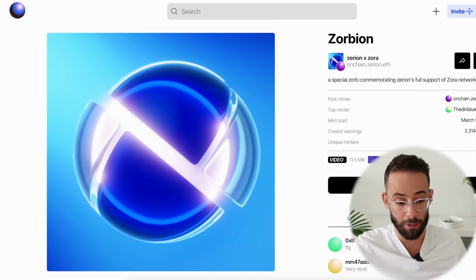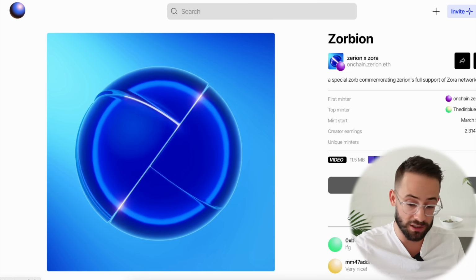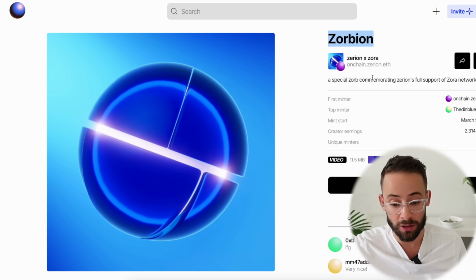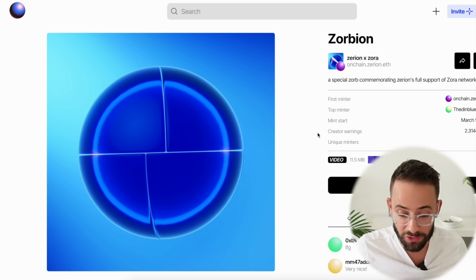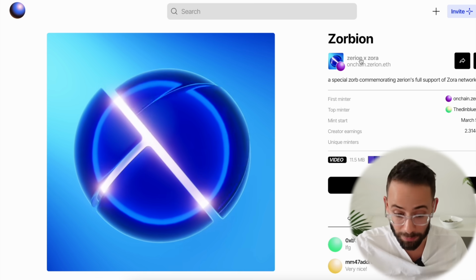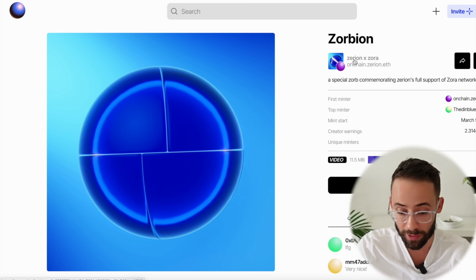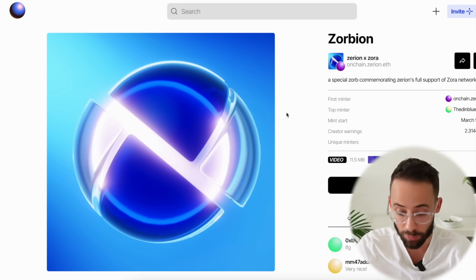Now, I've got another Zora NFT that you can free mint, plus the mint fees if you want to. This is a Zorbion, so it's a crossover between the Zerion wallet and Zora. Again, every time I mention one of these things, it's like you can go and mint one of them on Zora if you want to just keep and try farming it. And then the protocols that they partner with, like the Base L2 or the Zerion wallet, whatever, it's possible that having these in your wallet could help you for other purposes as well.